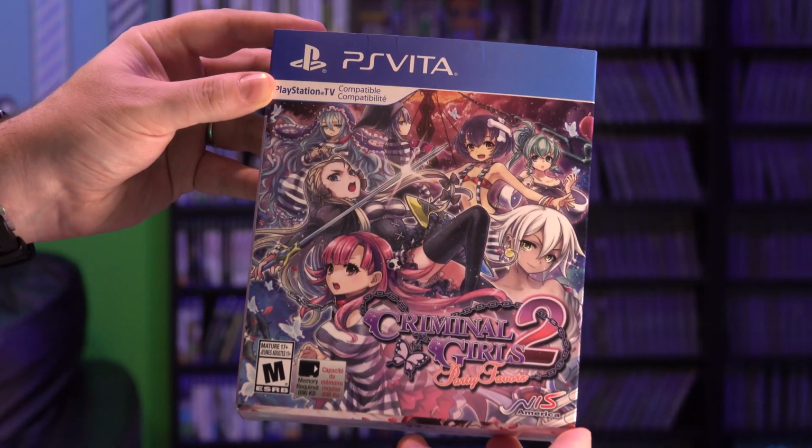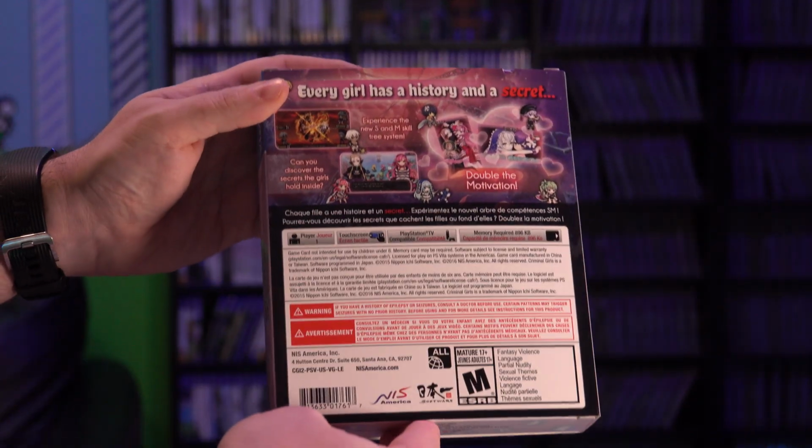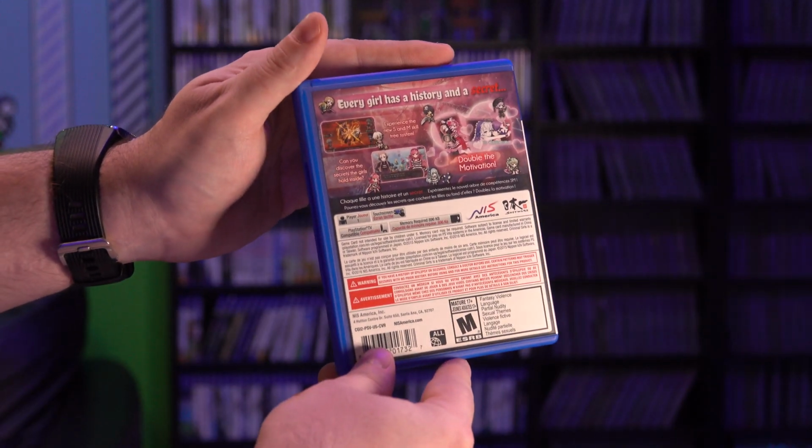Number 5 is Criminal Girls 2 Party Favors Party Bag Edition. This Party Bag Edition was $75 US. And what makes this one so outrageous is just the sheer amount of little trinkets that this game came with.